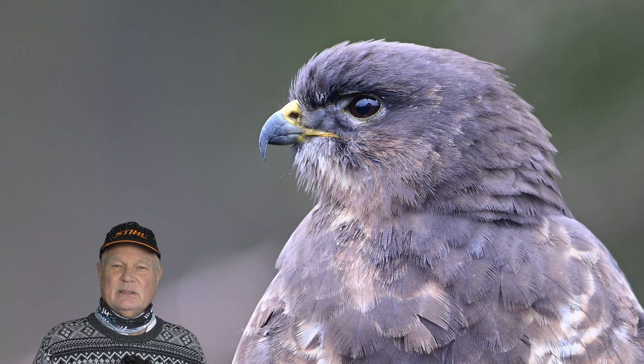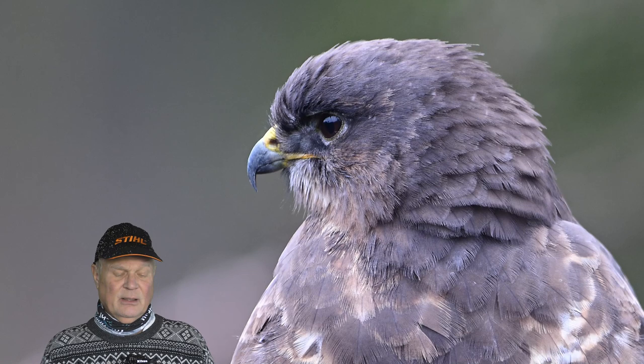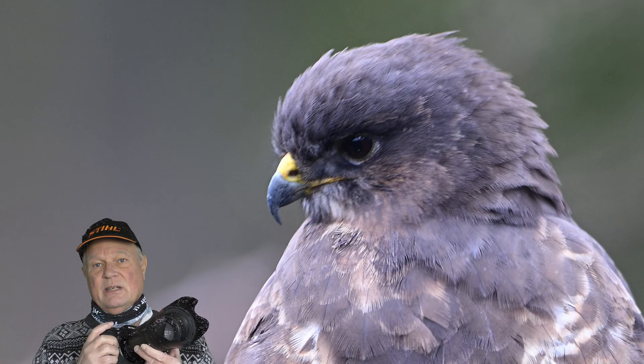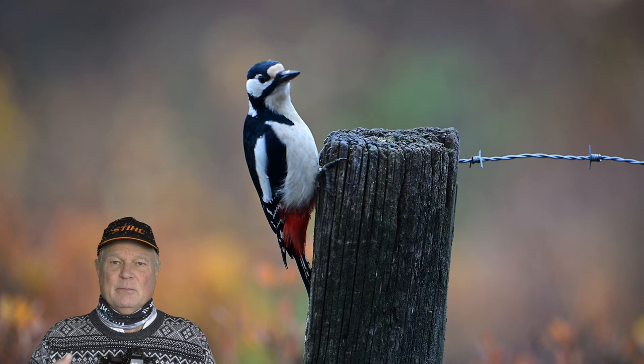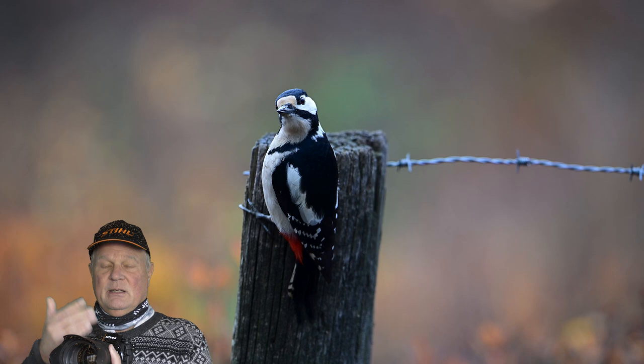Always the vibration reduction off when I'm sitting in a blind, because I'm using a tripod and that is stable. And if the bird flies, I think the camera will freeze the photo with the vibration reduction, and the camera has to refocus. If you have it continuously off, then you can follow the motive the whole time and it keeps the focus, it doesn't need to refocus each time.